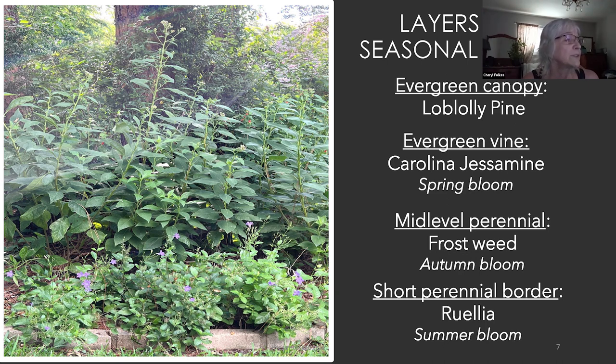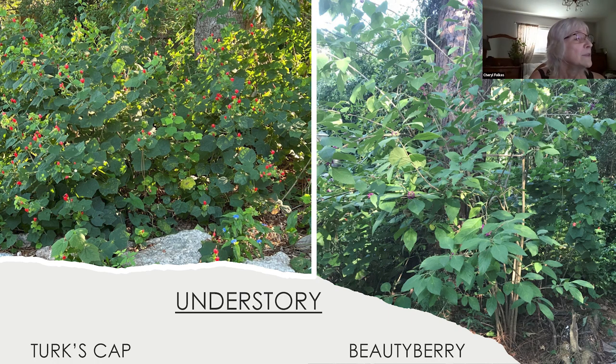The next slide shows the other side of this same pine tree. The beautyberry provides mid-level structure on the other side of the pine. Some people talk about the magenta berries that persist through the fall, but the songbirds in my yard devour the berries as soon as they start appearing in late summer.